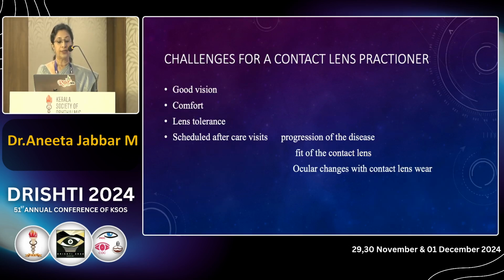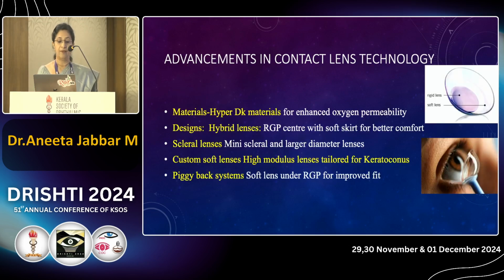And of course, there are challenges for a contact lens practitioner because in addition to good vision, the patient always requires comfort and lens tolerance. Otherwise, they won't use the lens. Also, aftercare visits are very important to know the progression of the disease, to assess the fit of the contact lens, and to know whether any pathological changes are happening with contact lens wear.